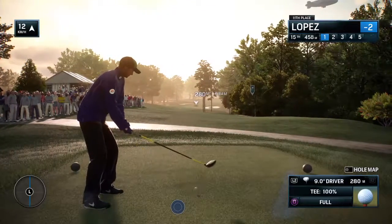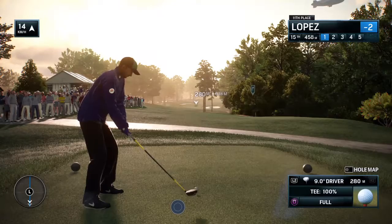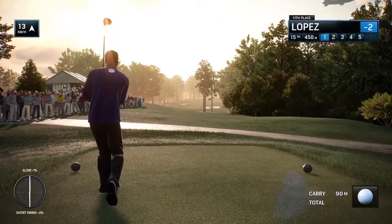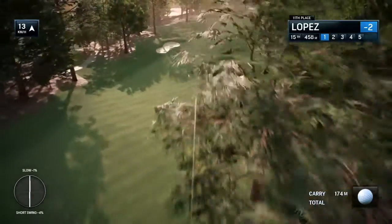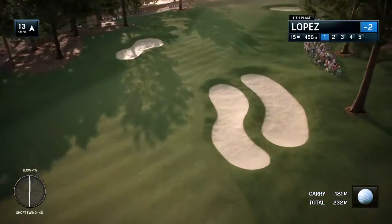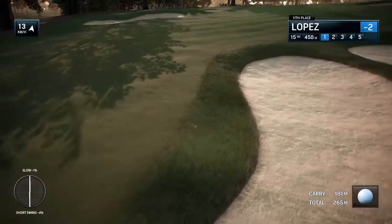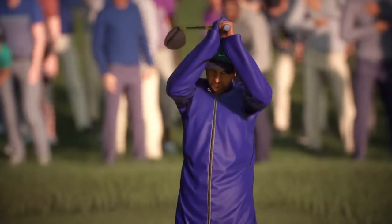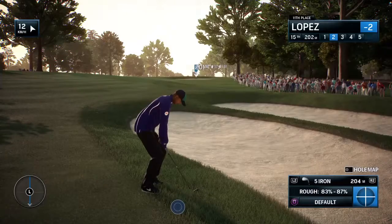Well, this is the kind of strong wind that will really test a player. Well, where this ball's going, there's no fairway there, only rough. Second shot coming out of the rough here.